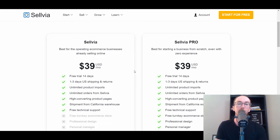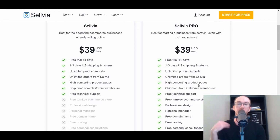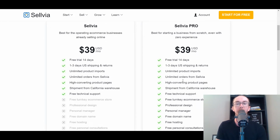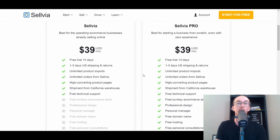That's how Sellvia operates, whereas Sellvia Pro does give you the entire online store built on WordPress, and you can host it directly with Sellvia all in one price at that $39 per month with Sellvia Pro as well. So it depends on what you really want.